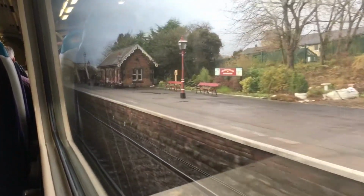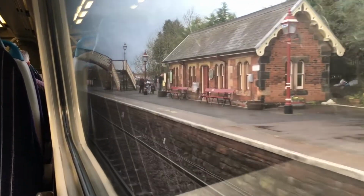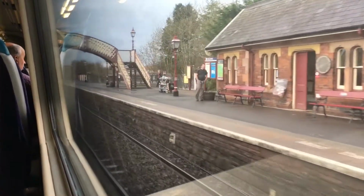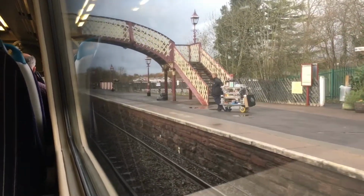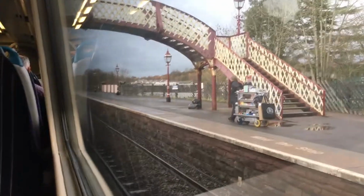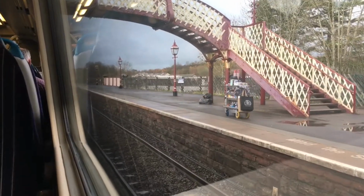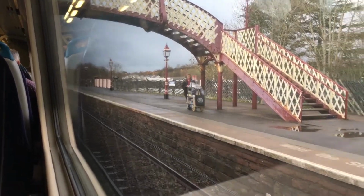This is where the late Eric Treacy, Bishop of Wakefield, unfortunately became the late Bishop Eric Treacy. He slipped on the footbridge apparently and somehow triggered a heart attack. I think he just died there and then whilst he was waiting for Evening Star. It's about 40 years ago now, near enough. Somewhere around 40 years ago.